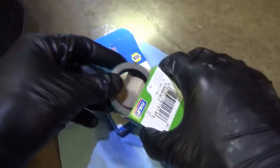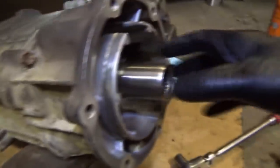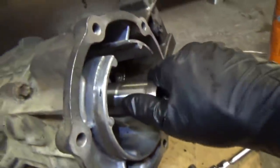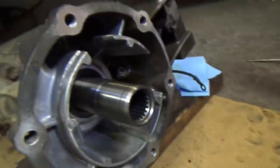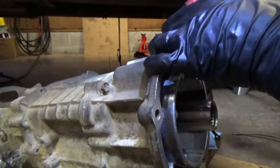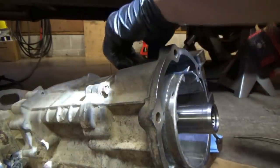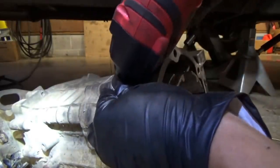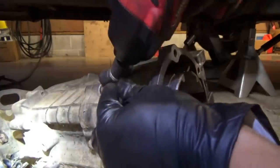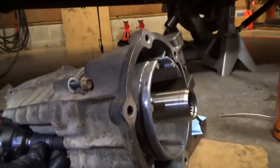There we go. So this bearing should be pretty straightforward to replace. You have to split the transfer case right here and take this front piece off. It comes off with the bearing and this input shaft. So let's get to it. All we got to do is remove 6 bolts around the perimeter. There's one behind here.